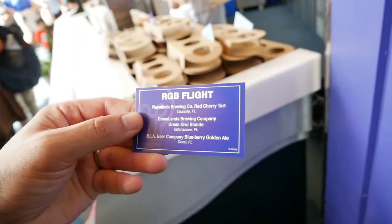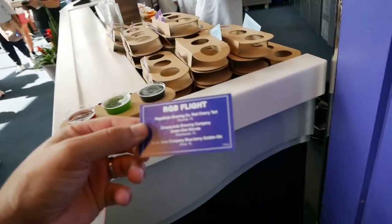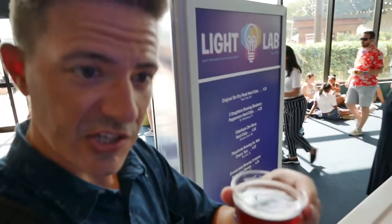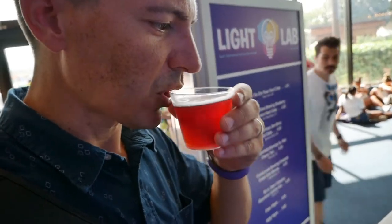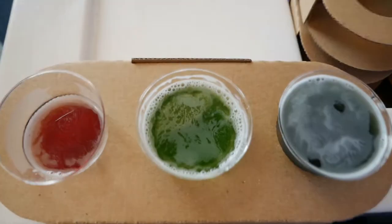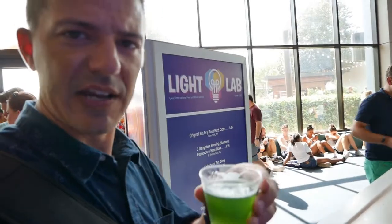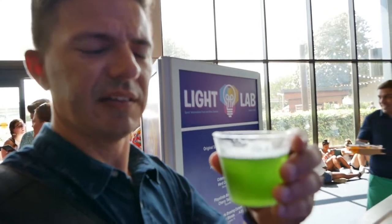So I got this RGB flight. It's a red, green, and quote unquote blue beer. It's not really blue, but it's okay. It's a blueberry. This is the red cherry tart beer. It's good, it's not bad. You might actually like this. It doesn't taste like a beer. Yeah, it does. This is the Grasslands Brewing Company Green Kiwi Blonde. It kind of tastes like water, really. This is the blueberry. Tastes like blueberry.